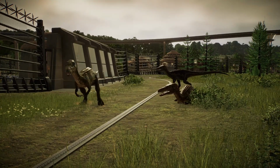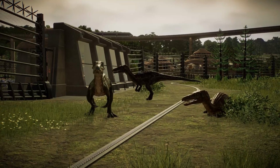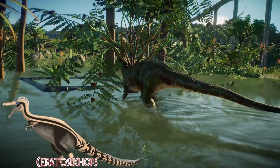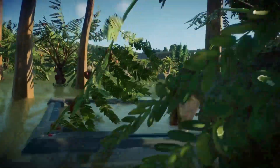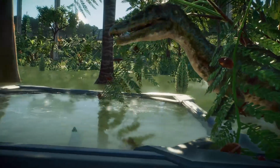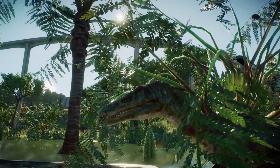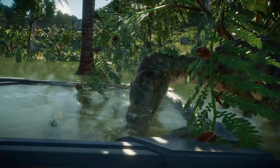That same year, paleontologist Chris Barker described two new spinosaurid genera from the Wessex Formation as Ceratosuchops and Riparovenator, and stated that spinosaurid material from there had been previously attributed to Baryonyx and could have belonged to the other taxa instead. Fossils from other parts of the UK and Iberia, mostly isolated teeth, have been attributed to Baryonyx and other similar dinosaurs.